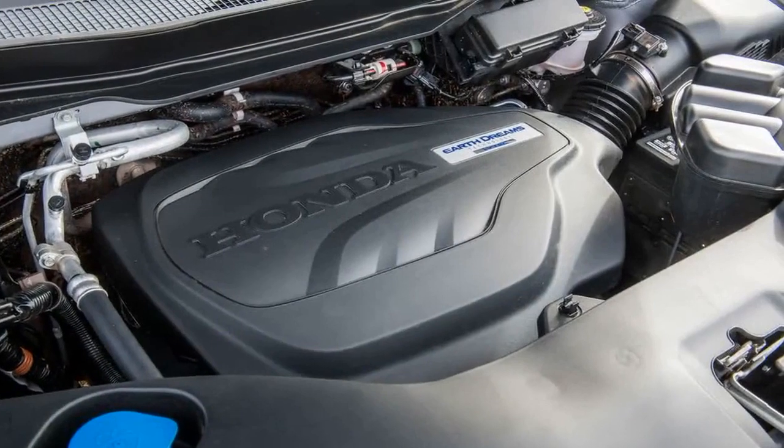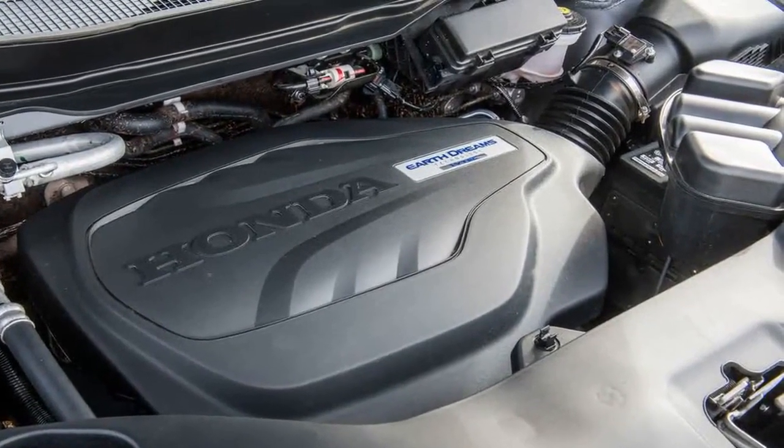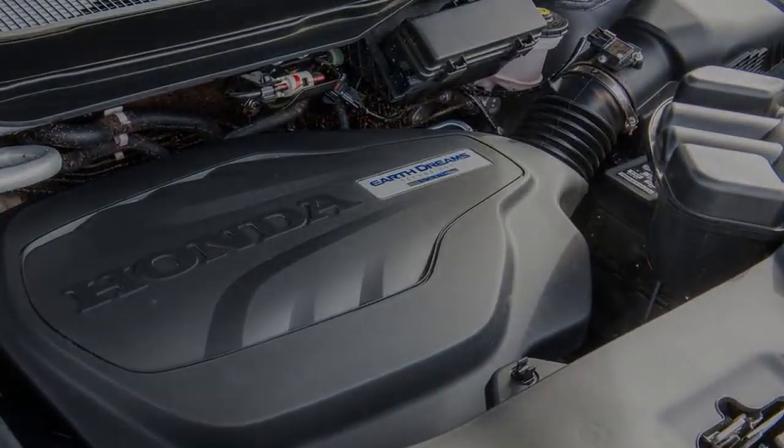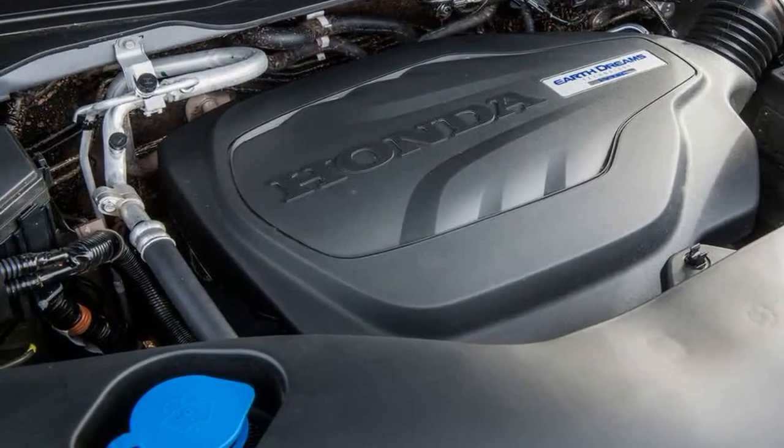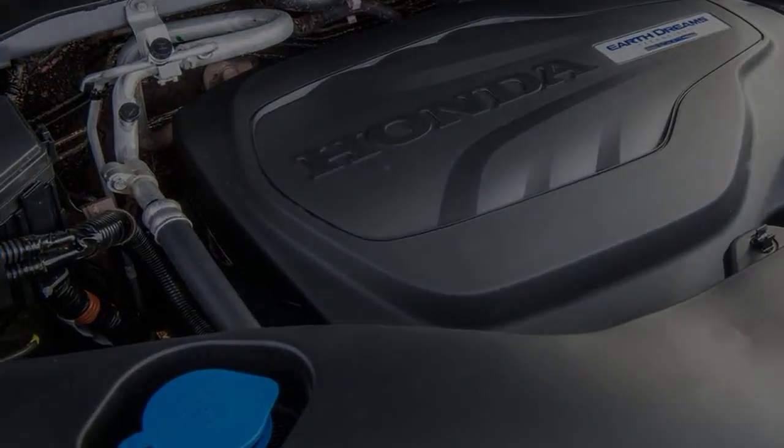The 2019 Honda Passport is just as capable and quicker than the Pilot. When automotive manufacturers introduce a new model, one might expect it to be all new.